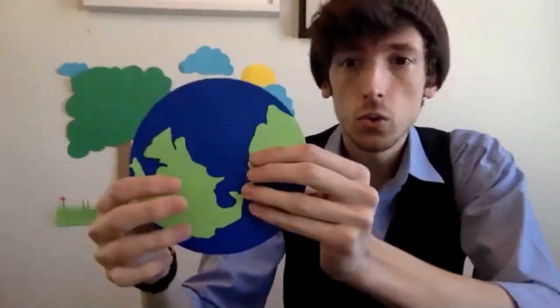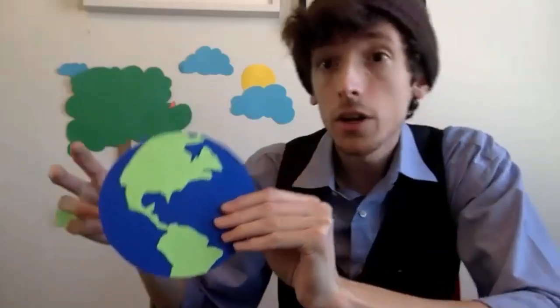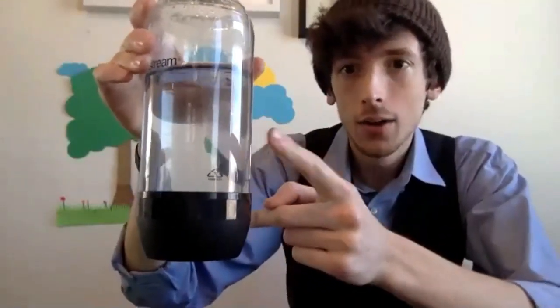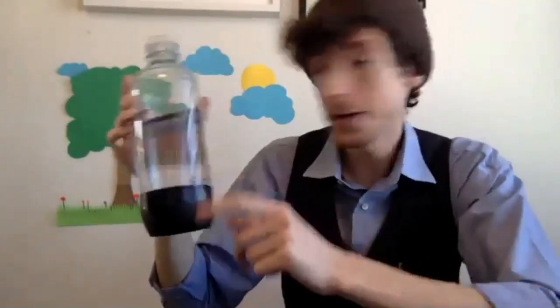So we talked about land, which again, land is all the green. The green is land. The blue is water. Now there are two types of water. The first one is fresh water. And fresh water means you can drink it. Like this. This is water. Agua. Water. See? That's fresh water.